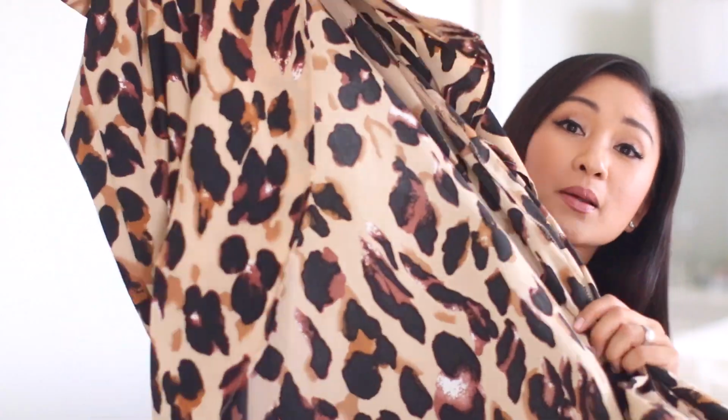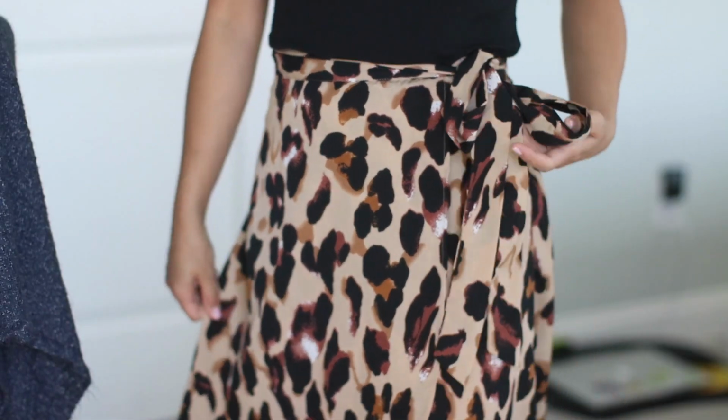So I was like, date night, I'm gonna bust out the red lip. I'm gonna wear a black top and this skirt. And oh my gosh, I loved it so much. So this is it. This is the skirt that everyone was asking about. I'm gonna try it on. I'm gonna have B-roll for you guys with the skirt on.